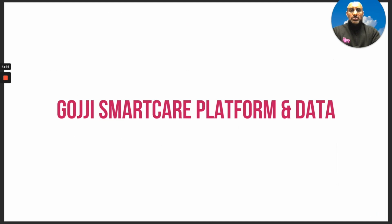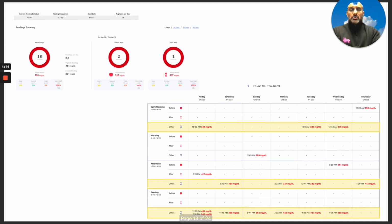Let me dive into our platform and data. One thing you'll learn about Gojji is that we are very data driven. What I have here are two particular views of what you will see in terms of getting access to our Gojji portal, and I'll talk about that in a minute, but also our clinicians on site see the same views. The top left, you just have a great idea of when they're high and low.